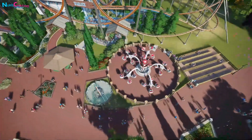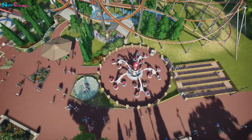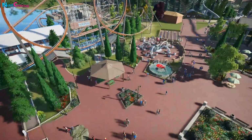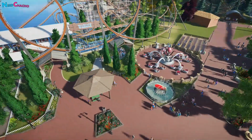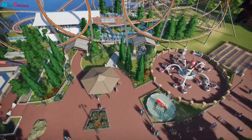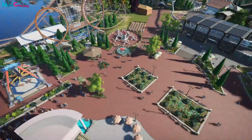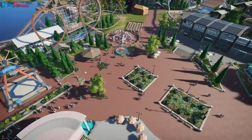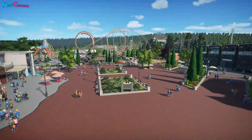And then over on the Rocktopus ride, I've just cleaned up the queue, made the fence appropriate, and then just put all of the curbing all along here as well. I didn't do anything with Warlock, the roller coaster here. I've left that completely as it is. And then I've just lined off everything with cypress trees, just to create a bit of sightline, a bit of variation on there.